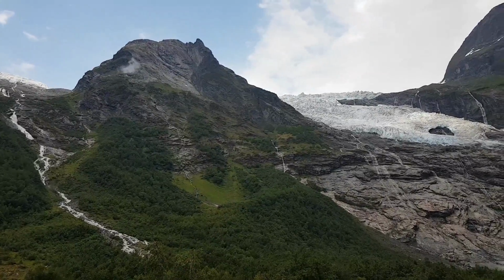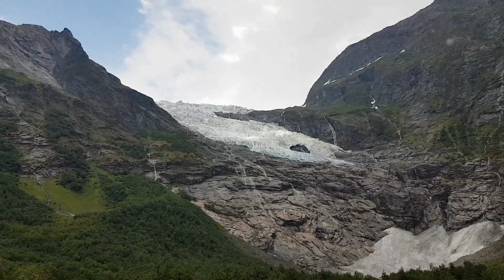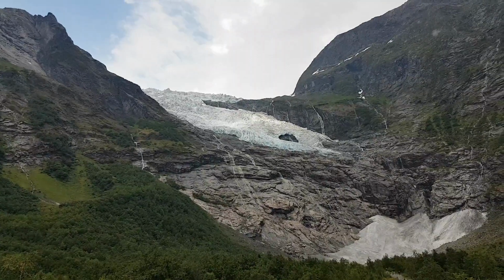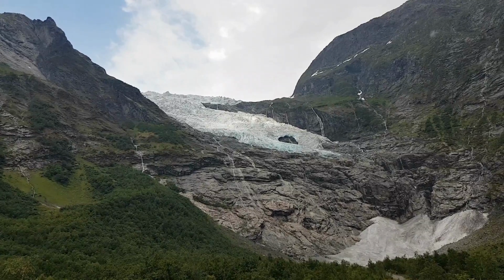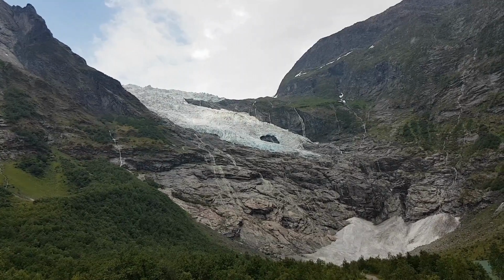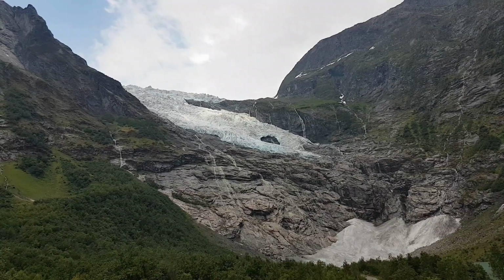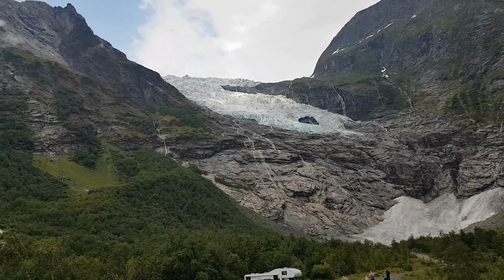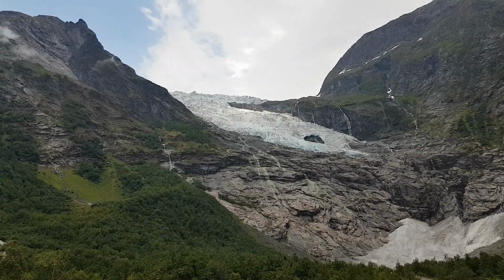Currently standing at Boyabreen Glacier. Boyabreen is one of about 25 glacier tongues branching off the plateau of Jostedalsbreen. The glacier plateau spreads out in a big expanse, approximately 40 k's in a northeasterly direction from the top of Boyabreen. Whether Boyabreen grows or retracts depends on the surplus of snow and ice at the top of the plateau. The glaciers will grow if more snow is falling during winter than what is melting away in summer. The response time from the main glacier down to Boyabreen is approximately 3 years.